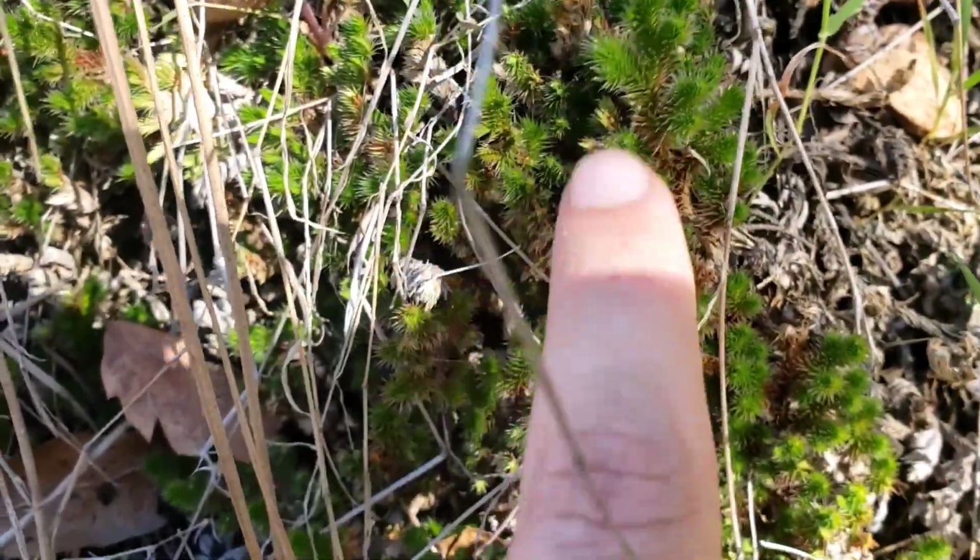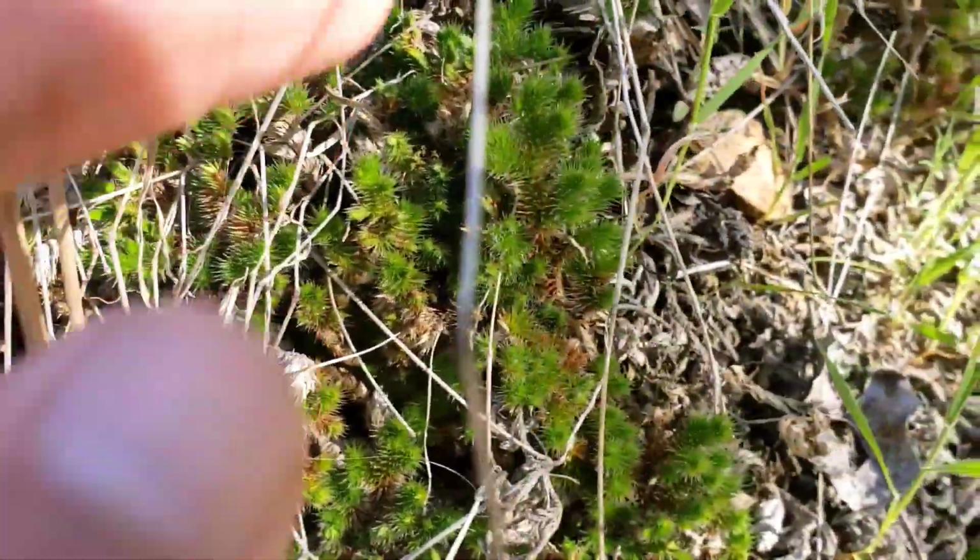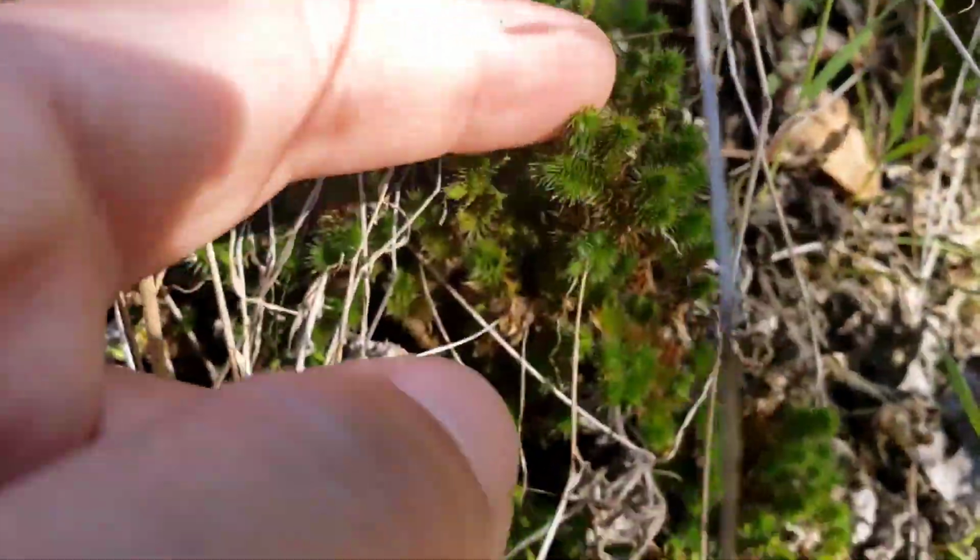And then we have a third species at the real high elevations, but we're down pretty low right now, so I don't think we're going to see that. But yeah, believe it or not, this is a Fern Ally.